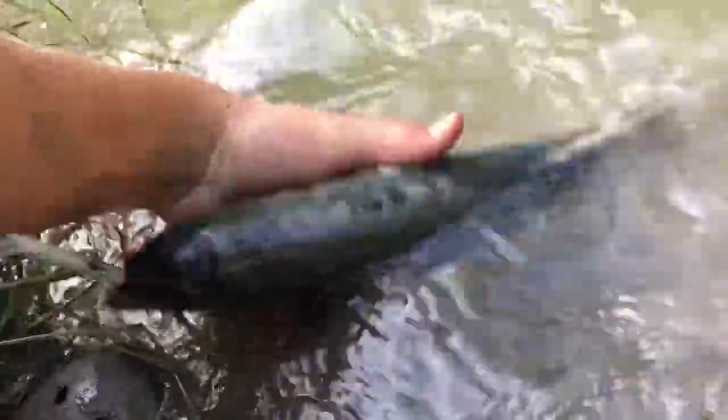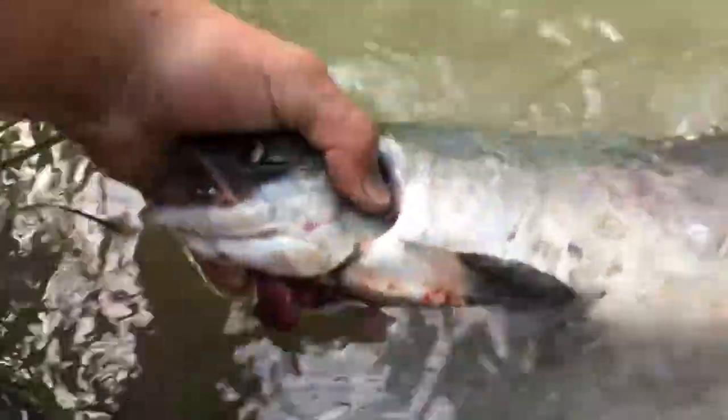What's up guys, I thought I'd give you a quick update. We got this nice silver right here. Not silver, red. Little turn, we're gonna put him down in here. He's got this little seal gash right here, but as you can see, I was talking about this clear water tributary stuff right here. It's paying off. I had a couple others, but they were foul hooked. It's getting crowded, it's getting intense.